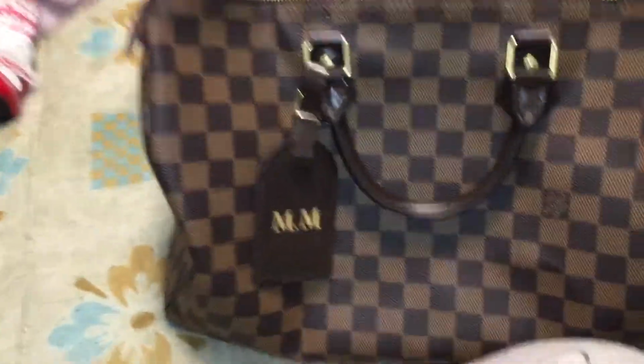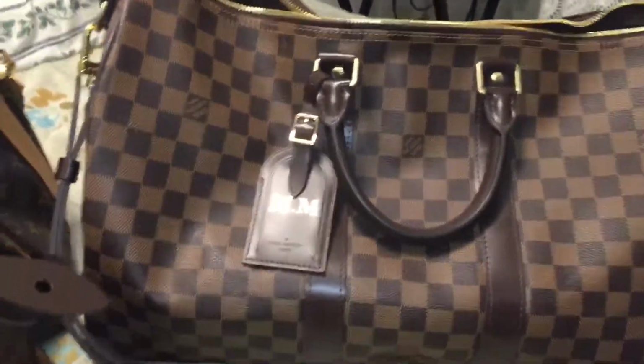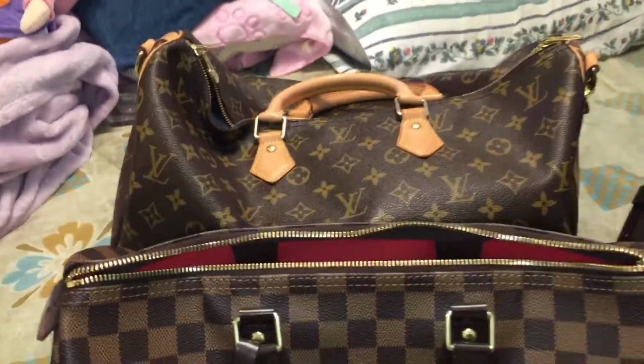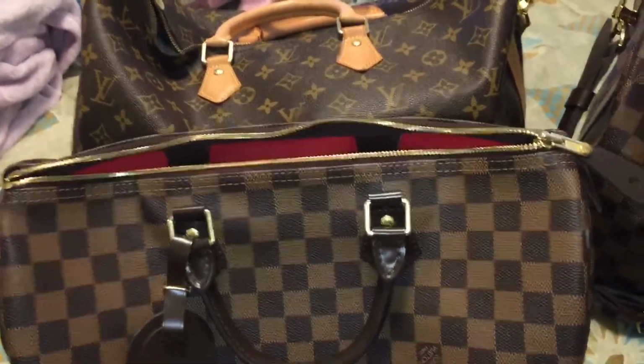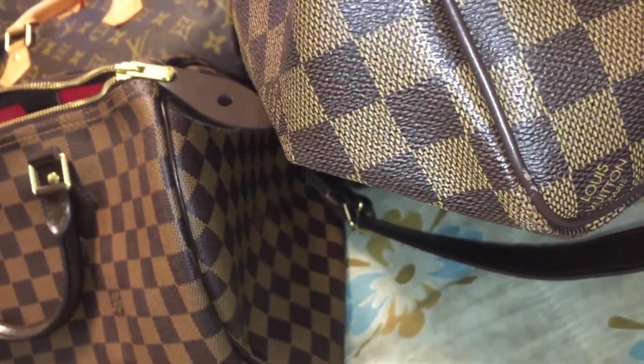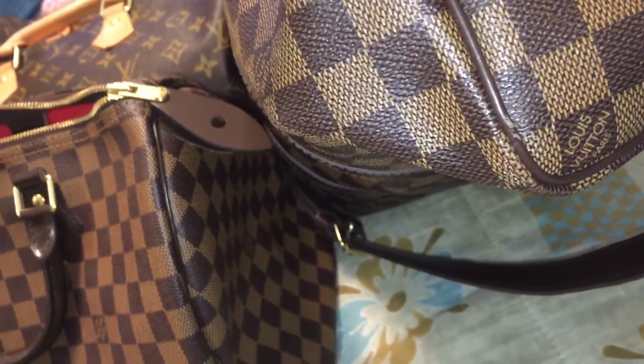larger. So for everyone who's saying, use your bag, it's not a big deal, and for the price you pay for it, you might as well use it. I am going to use it, and I'm being careful with them, but even being super careful, things happen. Where the heck is it? So seeing that, it just breaks my heart every time I look at it.